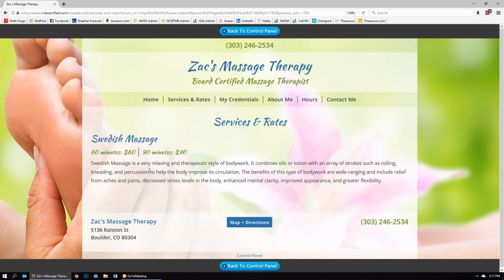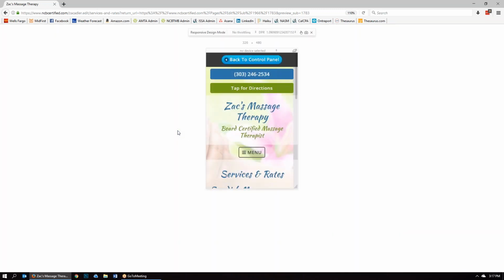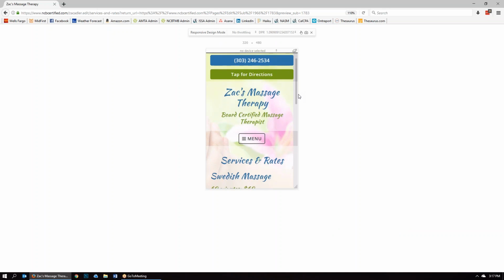The other thing that I forgot to mention earlier, or haven't focused on enough yet, is the mobile aspect of this. This is going to approximate a cell phone, by the way. You can try looking at this on your phone if you'd like by just going to zackmassage.ncbcertified.com. But anyways, what I wanted to show you is that this site is completely responsive, meaning whether you're looking at it on a phone, like this would be, or on a big HD monitor, the site intelligently adapts.